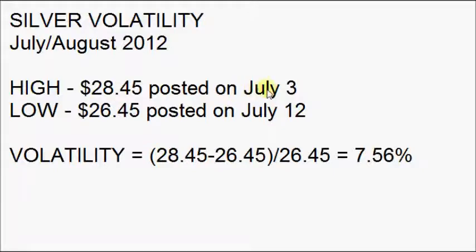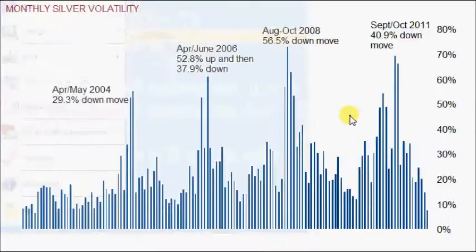Now, as far as the volatility is concerned, for the last 2 months, the high of 28.45, which was obviously a lower high from June's high, was on July the 3rd. And the low, which was a higher low from June, 26.45, posted on July the 12th. So since this point, it has not extended either the high or gone below the low. The volatility: I take the highest price, subtract the lowest price, and I divide it by the lowest price again, 26.45, and that equals 7.56% volatility. And for silver, that is extremely low.